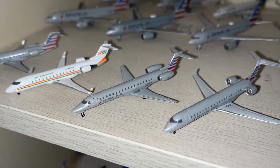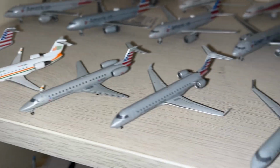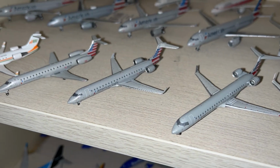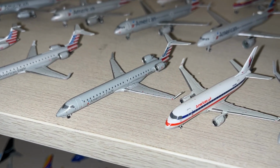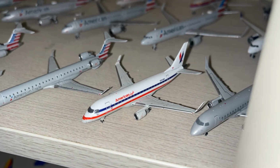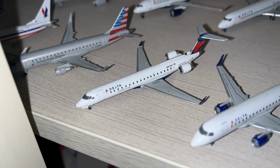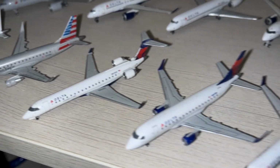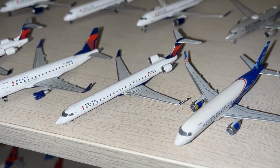Embraer 145, all the regionals here are going to be GeminiJets, except one actually. We have the CRJ 700, SkyWest 2022 release. The 145 is a 2021 release. CRJ 900, 2021 release. Embraer 170 Retro. And then we have the 175 2021 release. CRJ 700, first release from 2016. Embraer 170, CRJ 900, 2021 release.